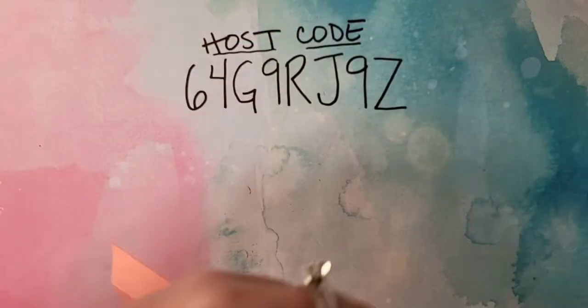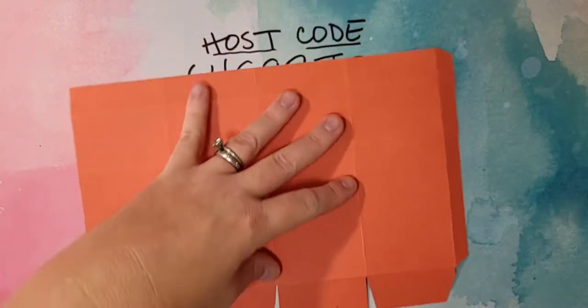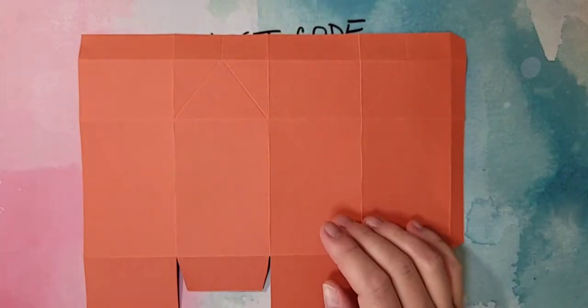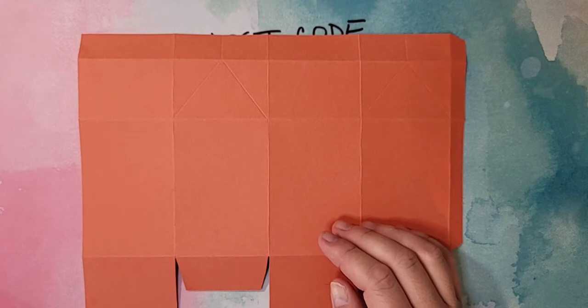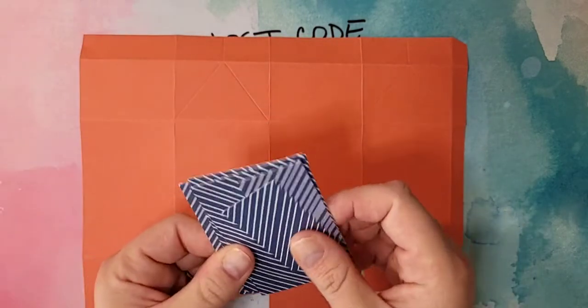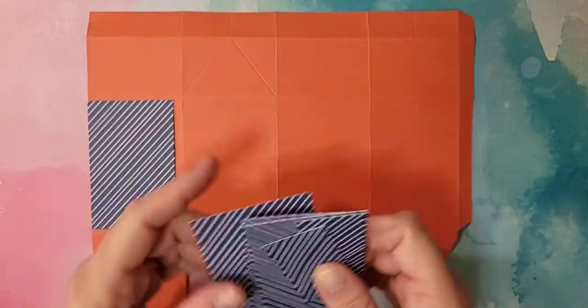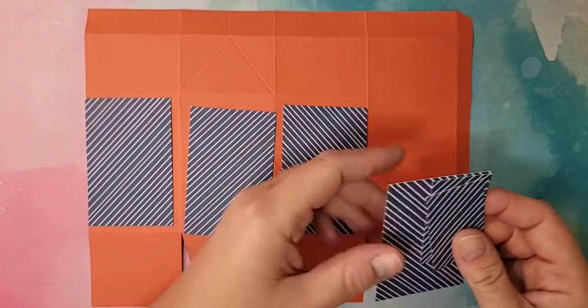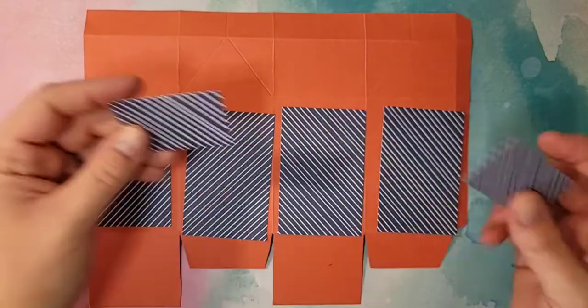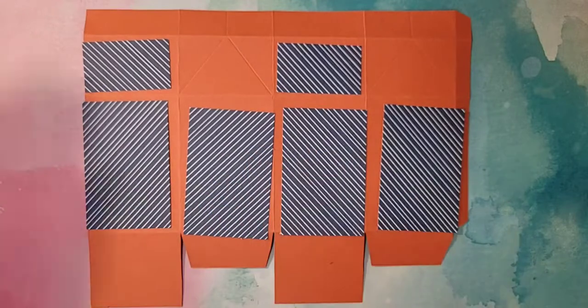All right, now let's get our adhesive going here. Actually, you know, before we do that, let's put our DSP on. I think it's easier to do that before we adhere everything. So the DSP, I have all of this in the video description, all the measurements of this. So you're going to need 4 pieces that are 3 1/4 by 2 1/4. And then you're going to need 2 pieces that are 2 1/4 by 1 1/4.